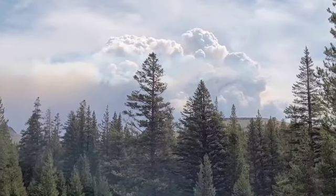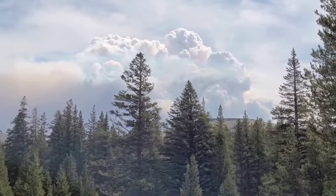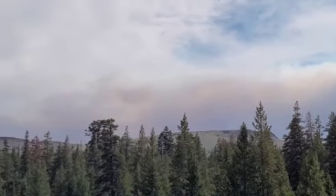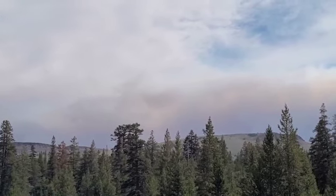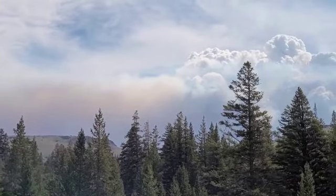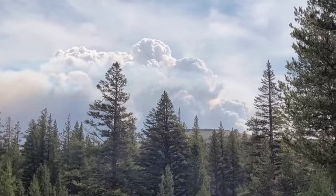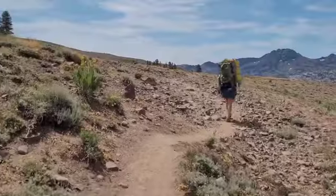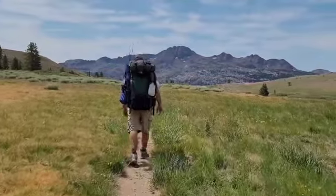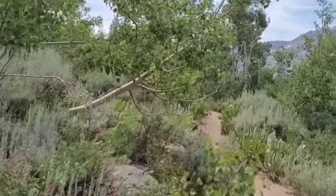So there's that fire we've been avoiding, and it's getting bigger and bigger. I was lucky enough to have service at Round Lake, so I called the ranger station to make sure we were safe. And last night we were. Look at that, it's so sad. Since the wind was blowing in the opposite direction the whole time, we never even got a hint of the smell of smoke. So I love ending the trail with the aspens.